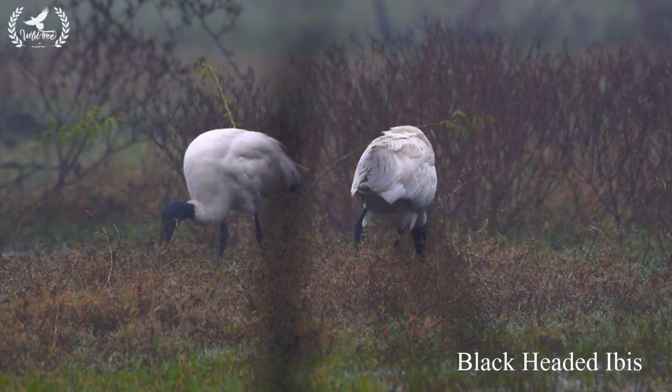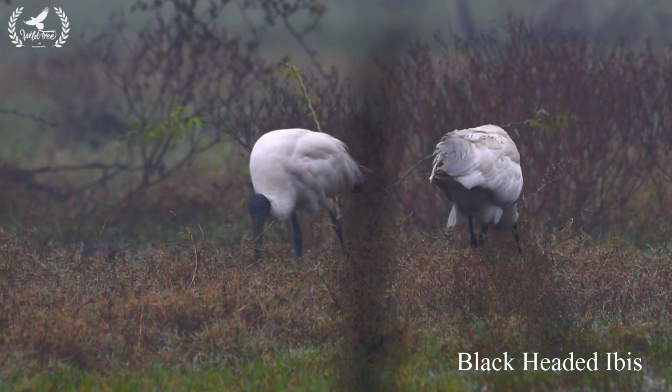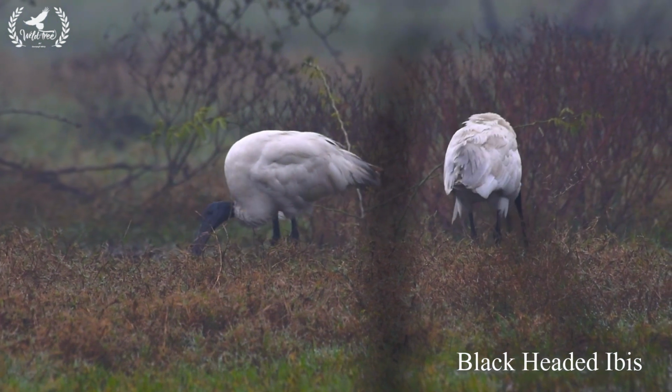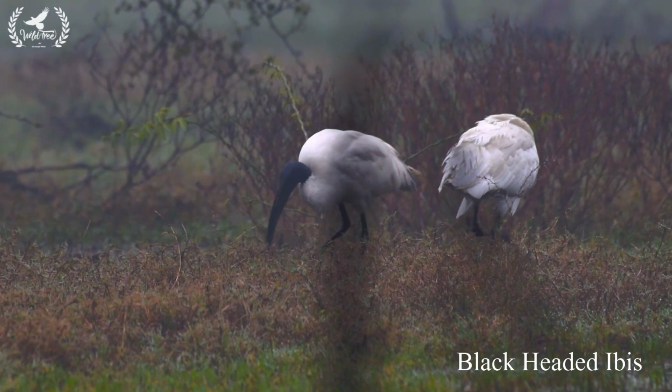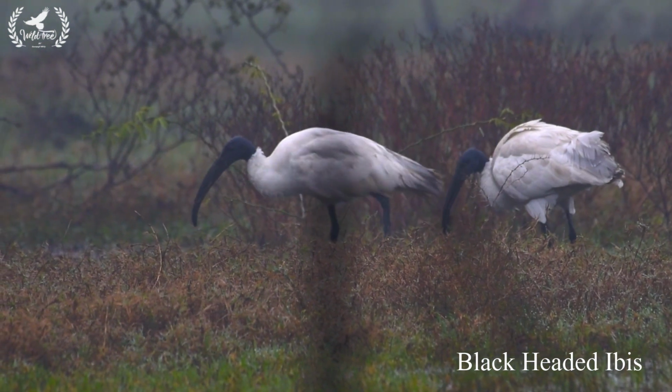I found this couple of black-headed ibis vigorously digging in the grassland to feed on insects. They're primarily carnivorous, with a diet that includes frogs, snails, worms, and even snakes and crustaceans.